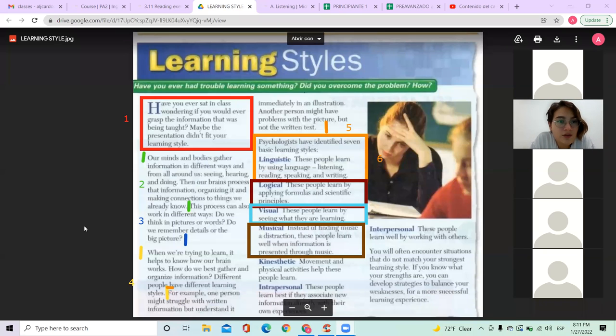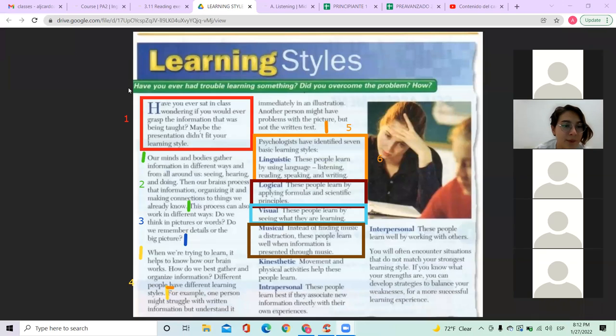Cool. So next person that we have is Ana Pineda. Can we please read number 3? Okay, this process can also work in different ways. Do we think in pictures or words? Do we remember details or the big picture? Excellent, that's perfect. I'm not gonna read that one porque that was perfect. So that's excellent. I won't read that again. That was perfect.